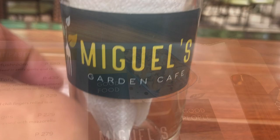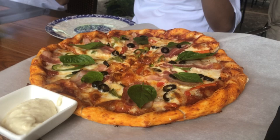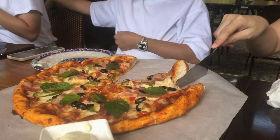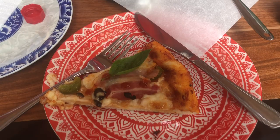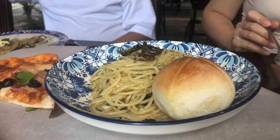Need a booster shot to make us awake, so it's time for coffee, guys. I love the macchiato espresso. Now it's time for pizza. Choose two varieties of pizza. Both are organic, healthy, and delicious. What can you say, guys? And also their famous anchovy pasta.